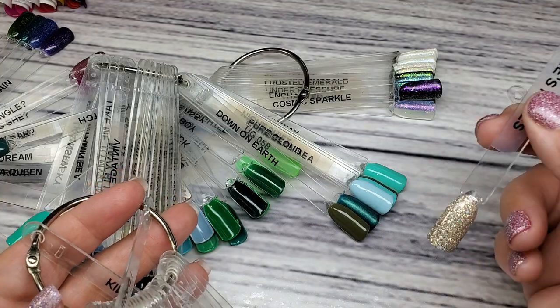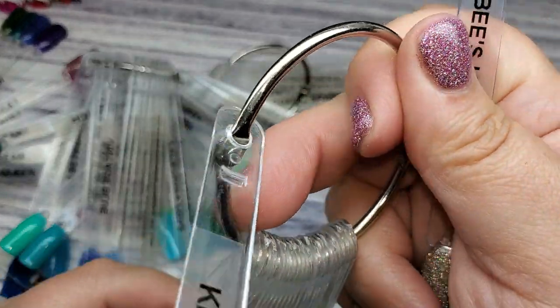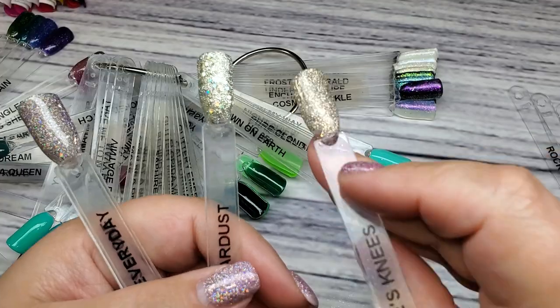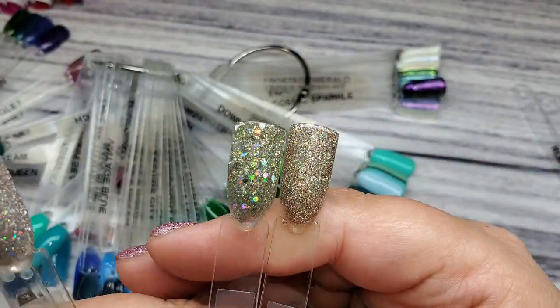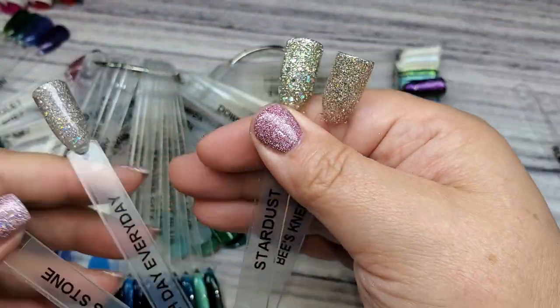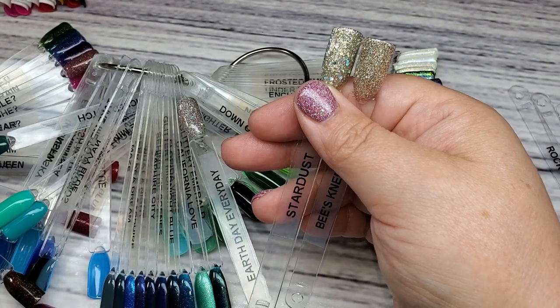Let's see. Bee's Knees, this one kind of reminds me of Stardust, only without the bigger chunks. So let's see how close we are. So, kind of similar. It's a little bit more gold. It's definitely a champagne gold. It's not super bright gold by any means, or a yellowy gold.